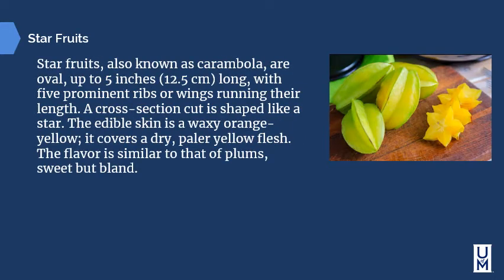Starfruits, also known as carambola, are oval, up to 5 inches long, with 5 prominent ribs or wings running their length. A cross-section cut is shaped like a star, which is where it gets its name, starfruit. The edible skin is a waxy orange-yellow. It covers a dry, paler yellow flesh.